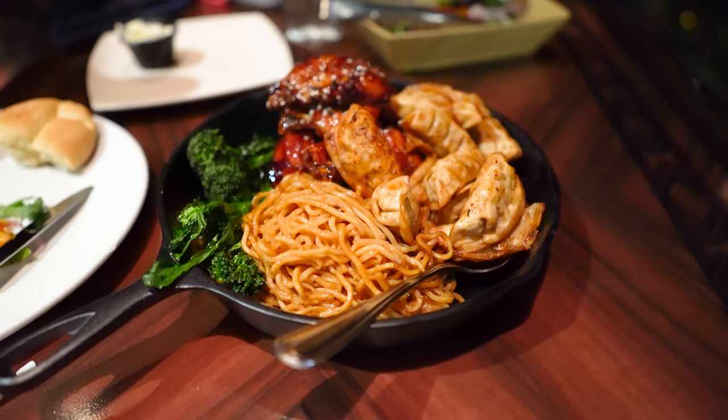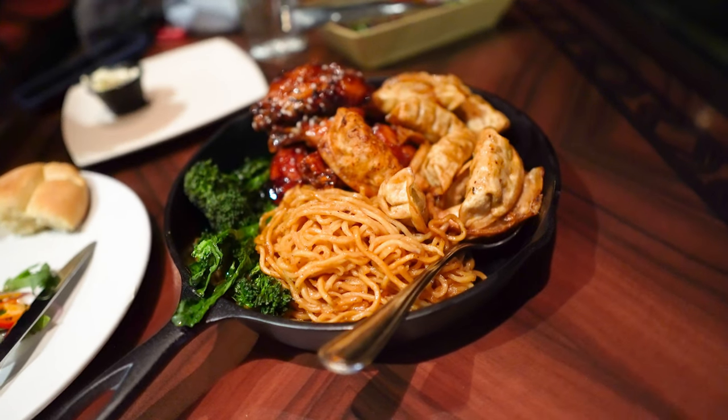Yes. We did get a lot of food, and we obviously did not eat all of that. We're taking a lot of that with us. I mean, it was cheaper, I think, than our Ohana meal last night. It was. It was.